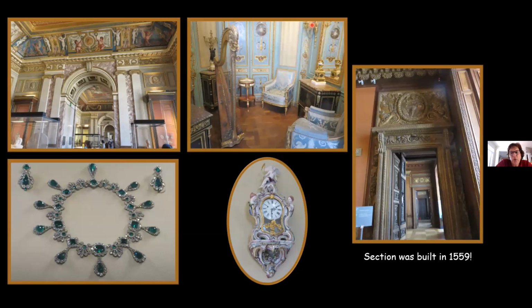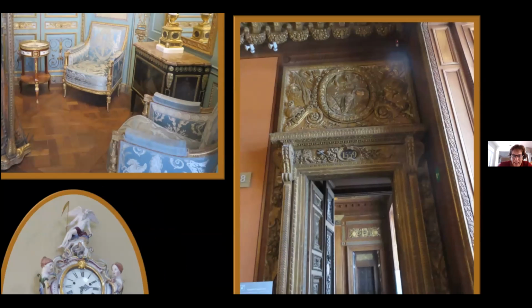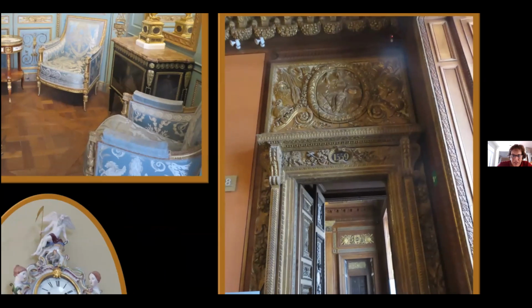These photos show other beautiful things we saw in the Louvre, including the rooms themselves, jewelry, and historic artifacts. In this right photo, the reason I included that is because if you look over the door, right here, you can see 1559, indicating that that is the year in which this section of the Louvre was built.